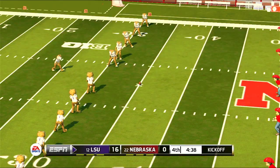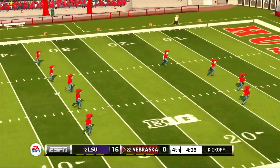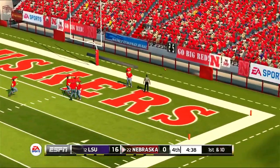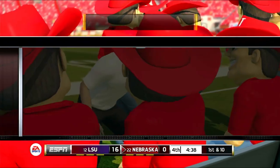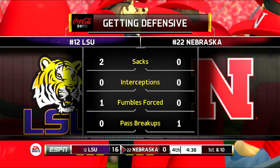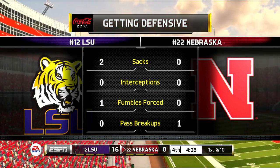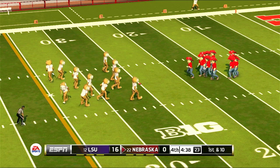The kicker looks like he's ready to kick this one off. Nice kick, plenty of distance. And it sails out of the end zone for a touchback. LSU's defense has really been impressive, especially these last couple of drives. Well, now you start to think about how this team has played defensively, and what it's done is set up their own offense with really good field position to give them a chance to be able to extend this lead.